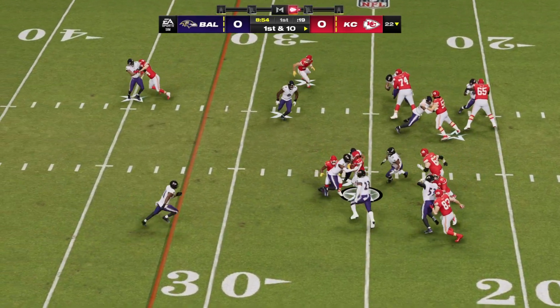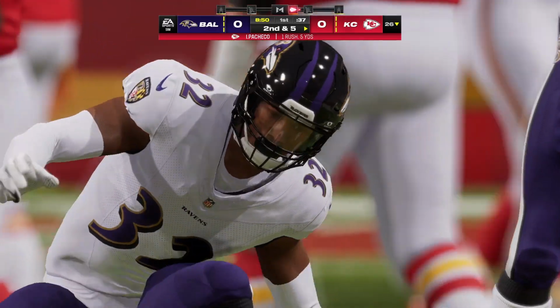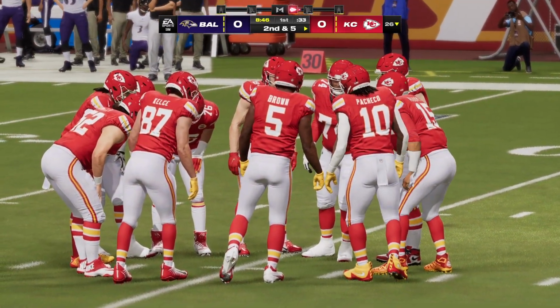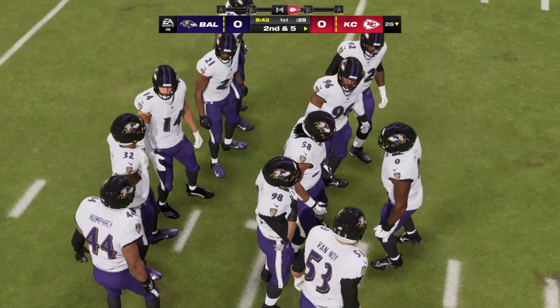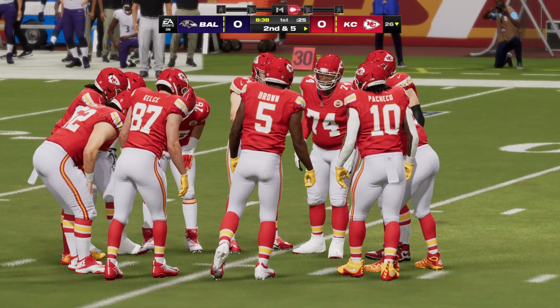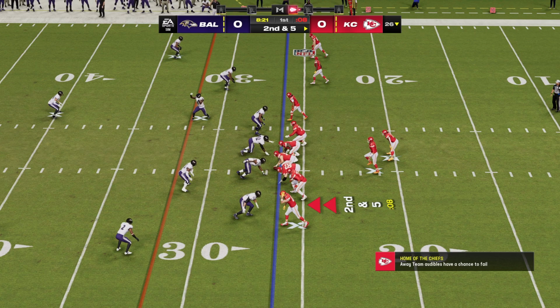They'll start the drive here with Pacheco. Up past the 25 to the 26, a gain of 5. Well, that's been the beauty right there. Look at how quick those blockers fired off the line once the ball was snapped. That was an O-line on a mission, all in sync, and the defense is lucky that play only picked up 5 yards. So from the 26-yard line, here's a 2nd and 5.